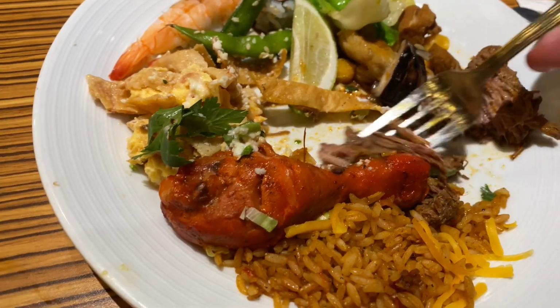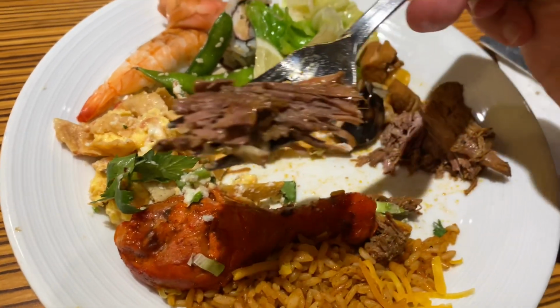Look how tender that is. Just look how tender. So good.